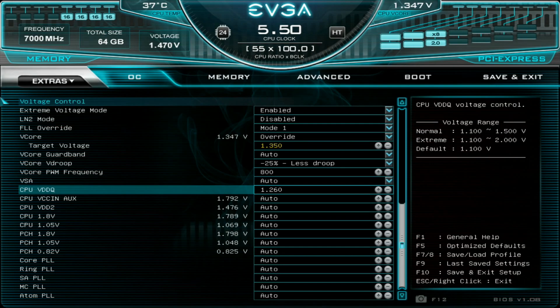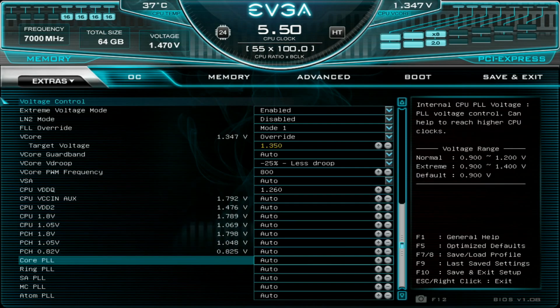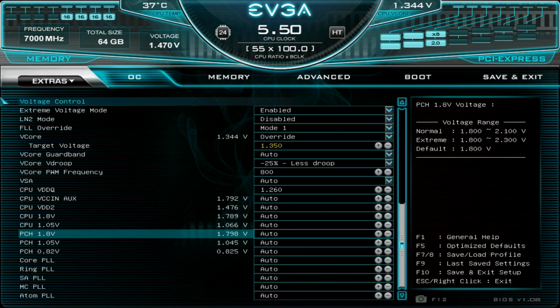And that's the same story for very low values as well. So I really recommend you keep this voltage somewhere between 1.25 and 1.3 volts. It has been the same story since Z690, so it hasn't really changed.